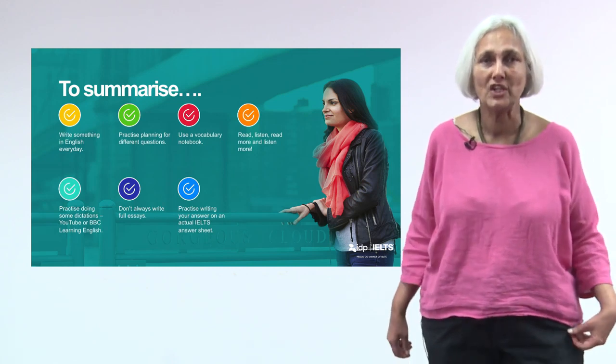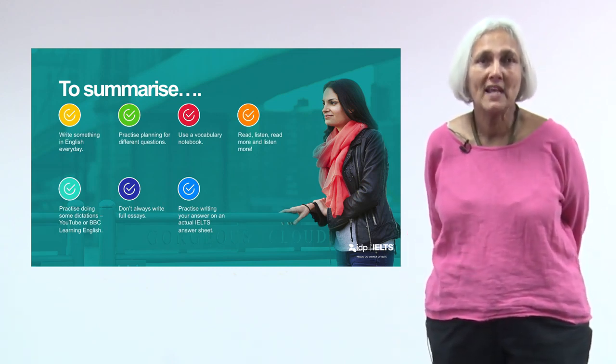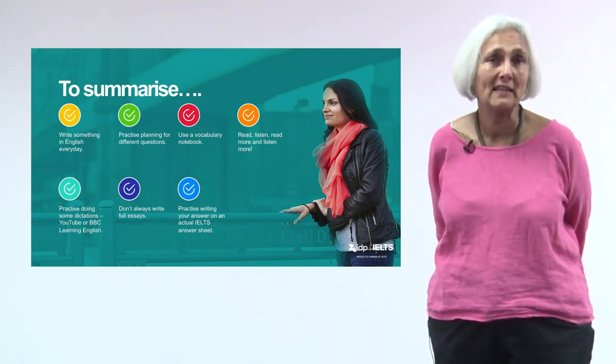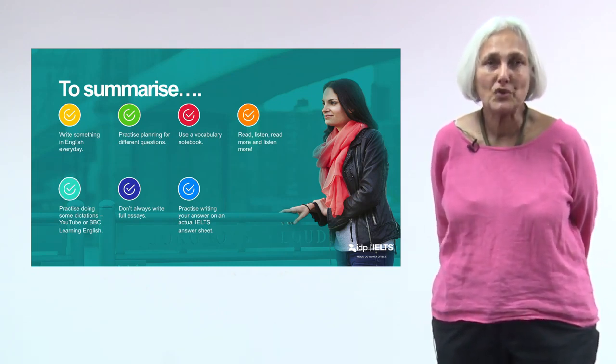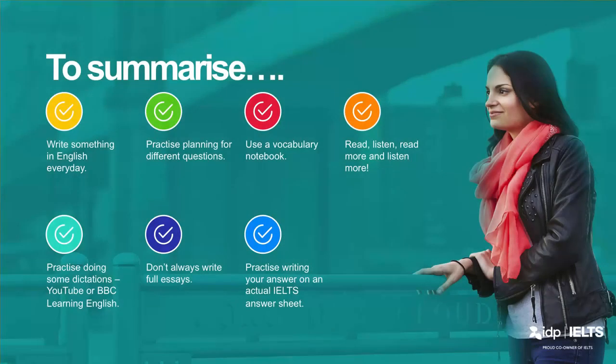Practice doing a dictation. Take a short news report from a website that provides a transcript. Anything on YouTube or the BBC Learning English website would be ideal. Play the audio first and write a transcription. You're going to need to keep pausing the audio to get everything down. Then take the transcription and compare it with what you've written. The more you do this, the more accurate your transcriptions will become. You'll also be learning new language and improving your listening skills.